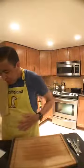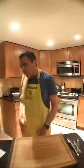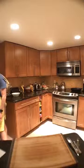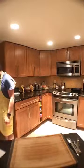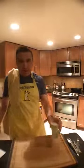Oh my God. Okay, tomato paste. Okay, here's a weird thing. This recipe called for 2 tablespoons of tomato paste. What do you do?